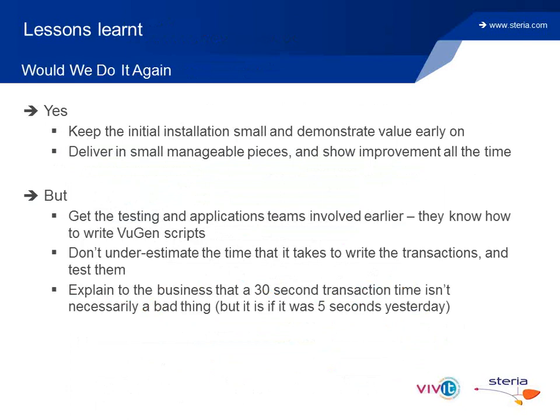But we also decided that we could write VuGen scripts, and we've learned now that we're not very good at it. But the test teams, the application teams who use VuGen as part of Quality Center and the Application Lifecycle Management Suite, they know how to write it much better. And what we've also done is to introduce solutions where, when they're using VuGen as part of load tests, as part of the application development cycle, we actually get those scripts passed across now.